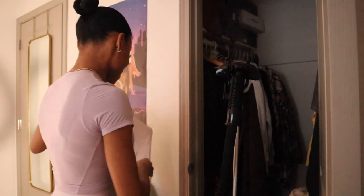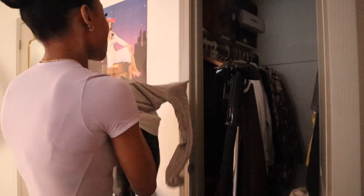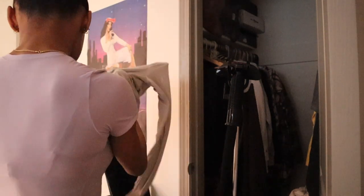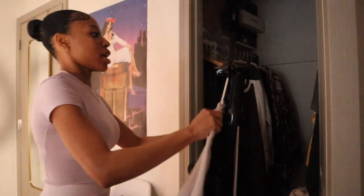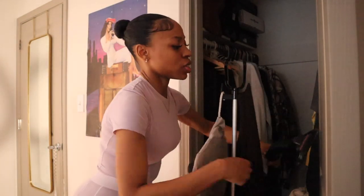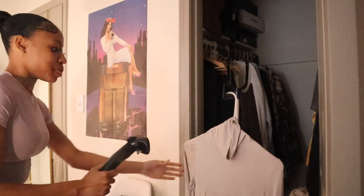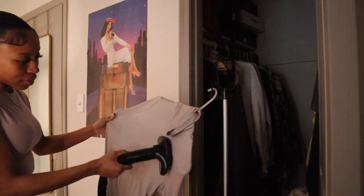Okay, y'all, please ignore the fact that my closet is a hot mess. Okay, it's a mess. But I'm about to steam the turtleneck real quick, so I'm just taking all the other items off the hanger. And my mama got me this steamer. I don't know where she got it from. I think she got it from Walmart, but it's by Conair and it works really, really well. Never giving it up, okay?